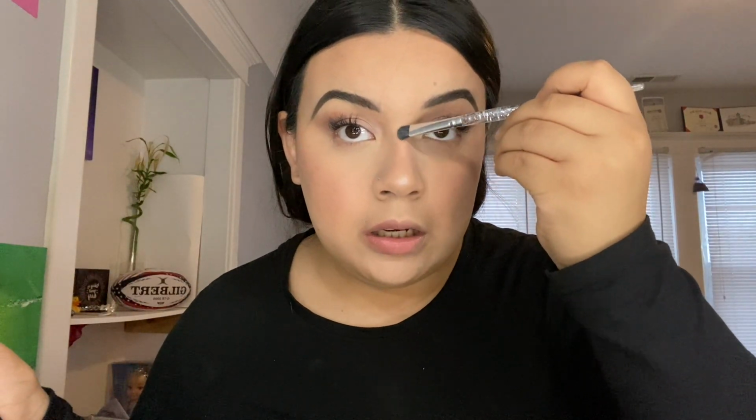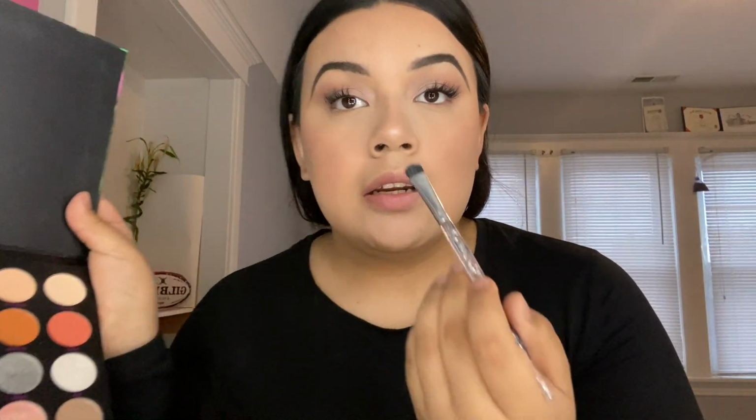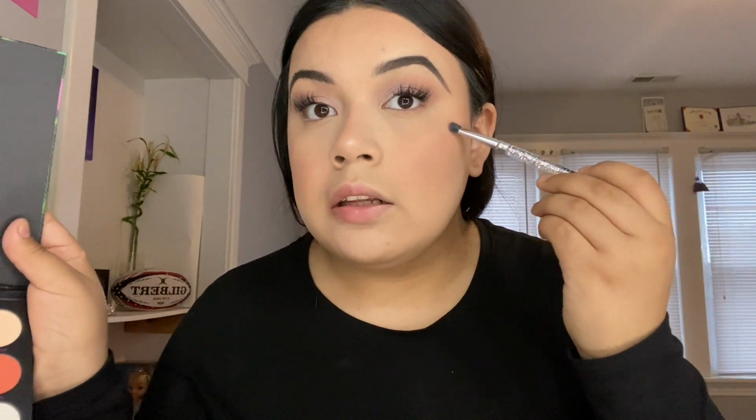I'm going in with that same eyeshadow that I used on my eyelids and using it as highlight on the bridge of my nose and a little bit on the cheeks, and to blend it in with my other highlight.